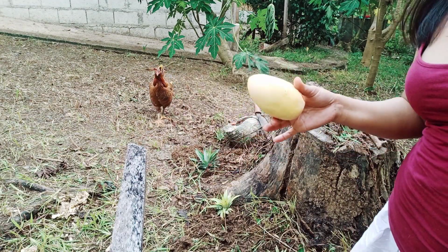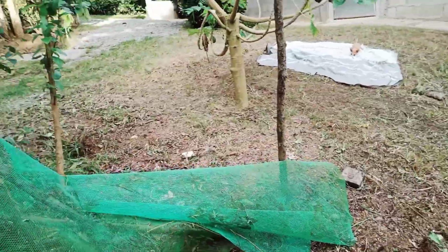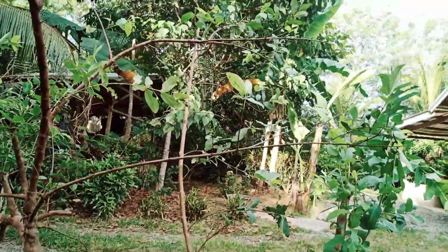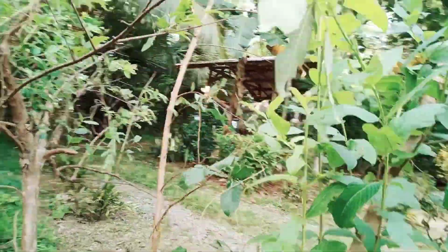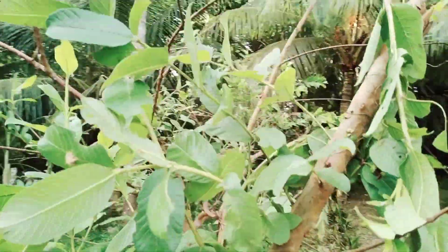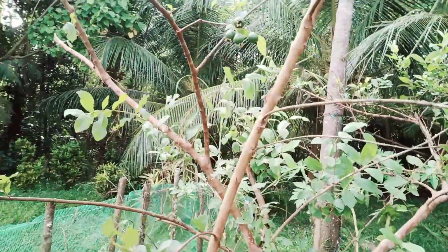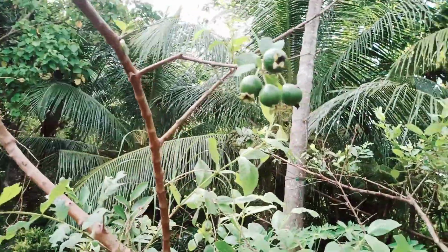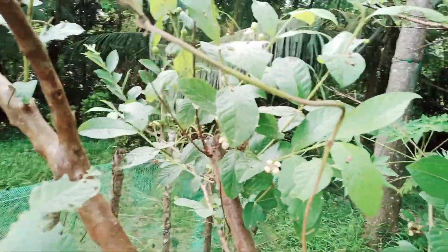Mango, my favorite mango. So that's our guava tree. So there's fruits, baby. Oh, that one. And we have more coming here. There's flower.